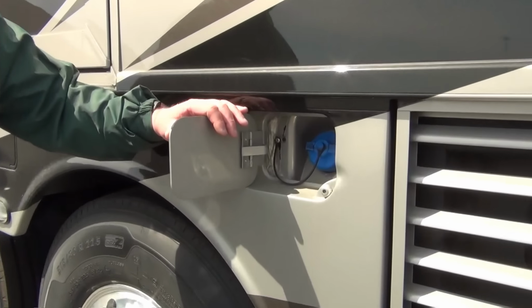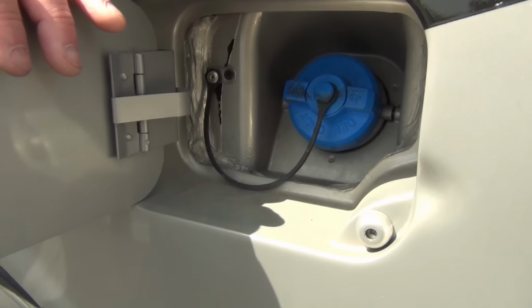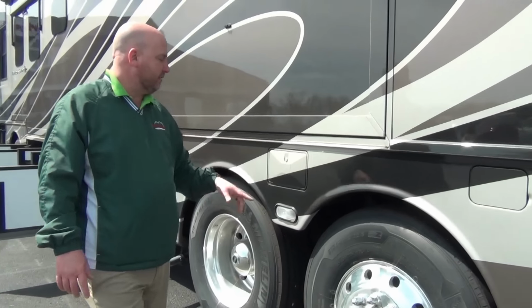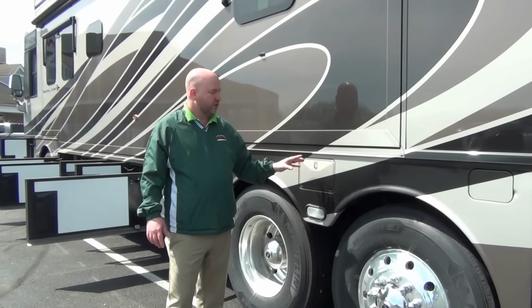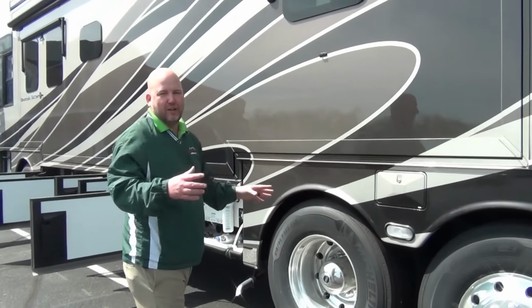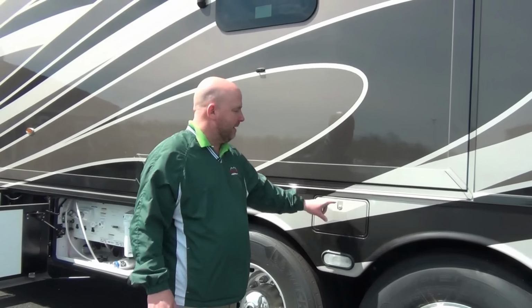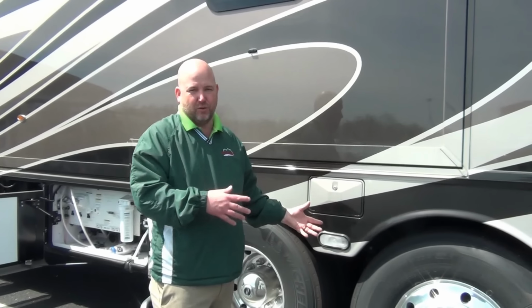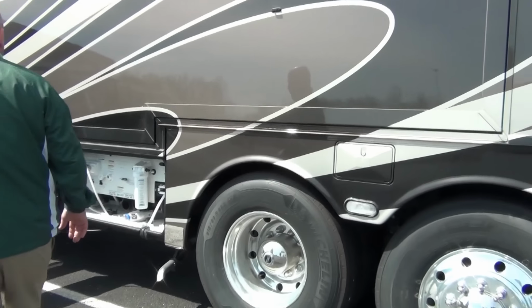This is a DEF fill from the opposite side. Sometimes you can get DEF at the pump. This way, no matter which side of the coach you're on, you can access it. This is our sewer hose storage. You don't want your sewer hose mingling with anything else. I think we can all agree with that. Sewer hoses are kind of icky. They need their own spot. That's its own spot, and that's a big enough spot that you can fit a good sized sewer hose in there, not just the little entry-level one.